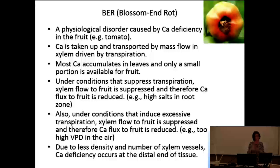So the allocation of calcium to the fruit is always limited. Okay? Leaves are fine, there's always a massive amount of translocation because of the mass flow. But the tomato is limited. So under certain conditions that limit even further the allocation of water going into the fruit, you start having blossom end rot. Okay, it's a very important understanding.